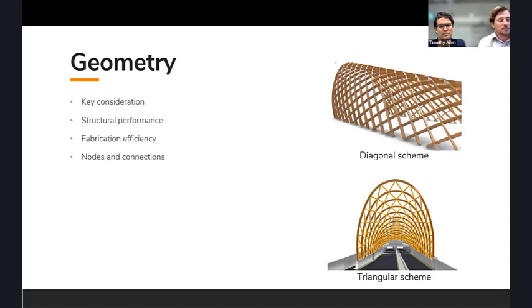The fabrication and element breakup is a critical consideration. There's the appearance from the architectural consideration, there's the structural performance criteria, and there's the balancing of the number of nodes, the connection complexity, and how all the nodes connect in as well. So these are all considerations we're trying to think of. And we've had two schemes in this project. We call them the diagonal timber grid scheme and the triangular parallel arch scheme, which we'll talk about just a bit.